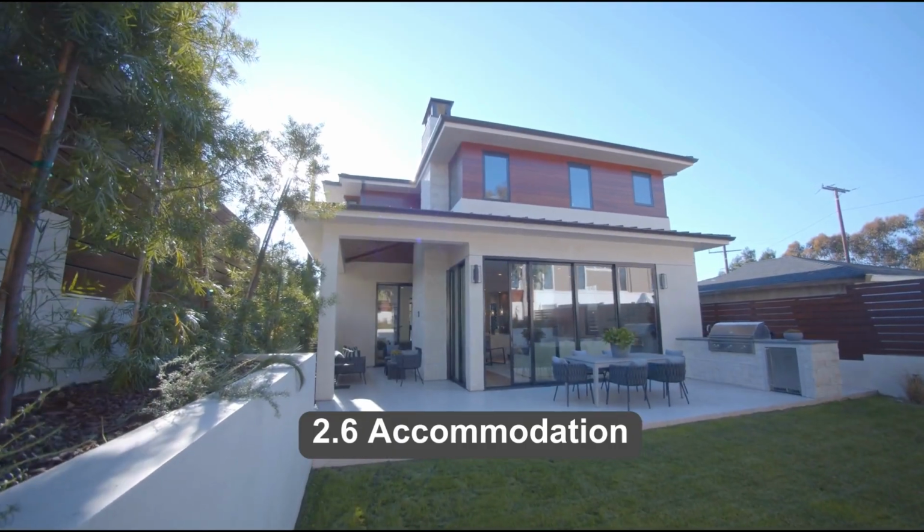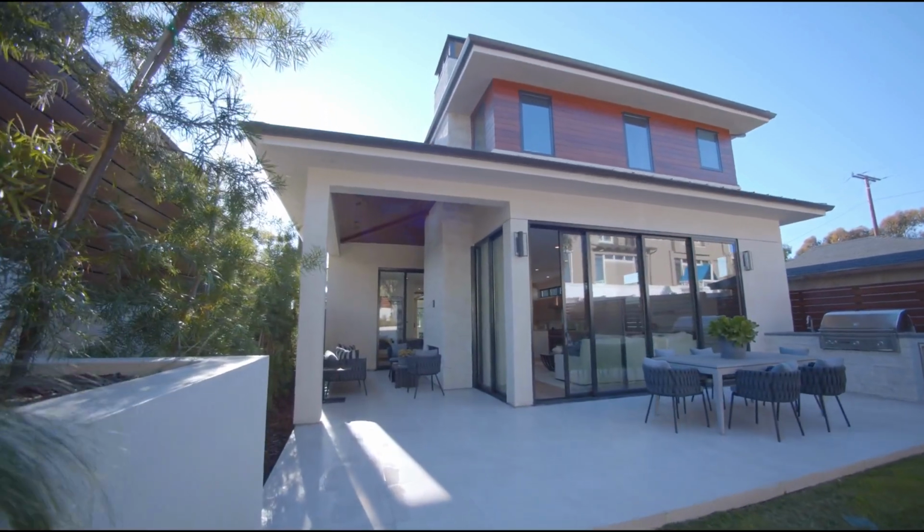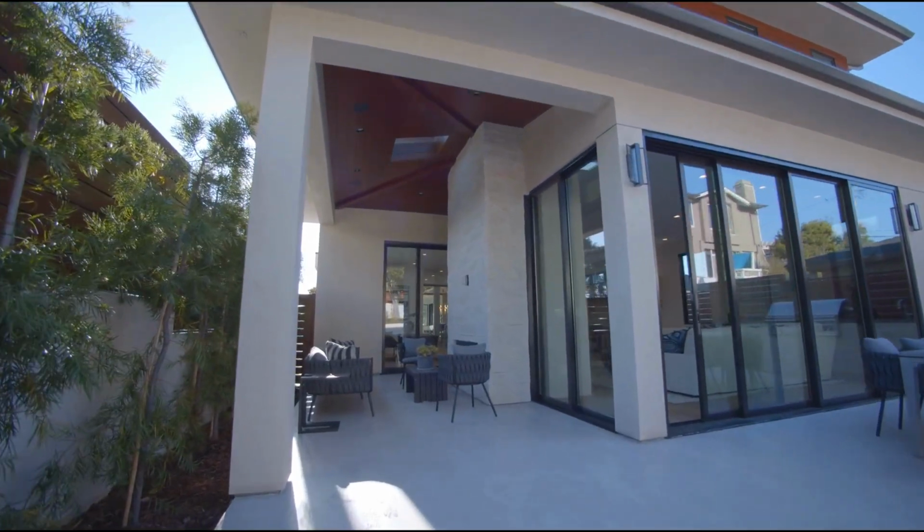2.6. Accommodation. You may be asked about where you plan to stay during your visit. Be prepared to provide the address of your accommodation and, if applicable, the name and contact information of the person you will be staying with.